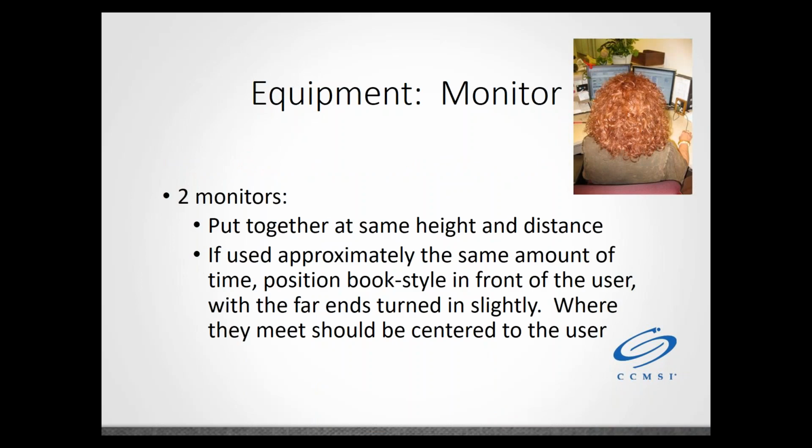If you have 2 monitors, generally you want to put them together at the same height and distance. If you use both monitors about the same amount of time, generally you want to position them book style in front of you with the far ends of the monitors turned in slightly so that you don't have to turn your eyes or change your vision as much to read your monitors. Where the monitors meet together should be centered to you. So again, think of a book style directly in front of you, touching together in the center with the ends of the monitors turned inward just a little bit as well.